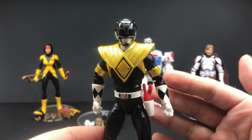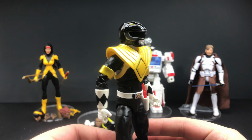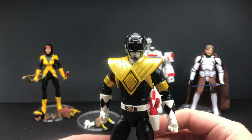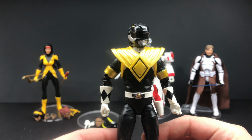Next up is the Black Ranger Dragon Shield version. This guy, he comes from a very specific episode of the original Mighty Morphin Power Rangers, but he is an excellent choice, I would say, in terms of being an exclusive. Not one that you necessarily have to get. If you are a Power Ranger fan or a completist crazy person like I am, then yeah, of course he is a must.